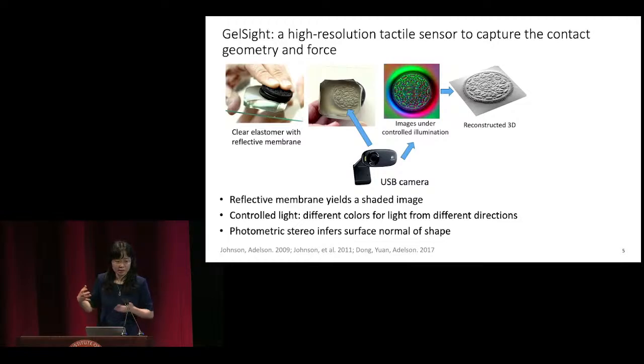So of course, this is just the principle of how it works. In practice, if we are going to introduce this sensor to a robot, there are lots of practical challenges, like how can we make the sensor really compact? How can we squeeze everything together? How can we make the camera work very, very fast?